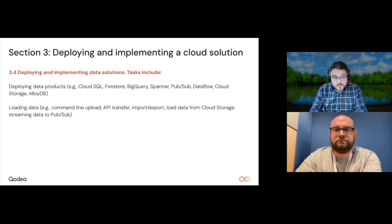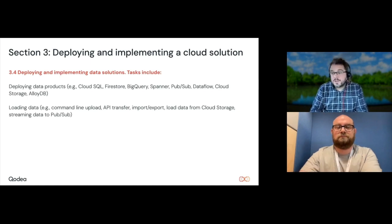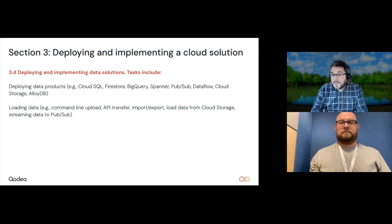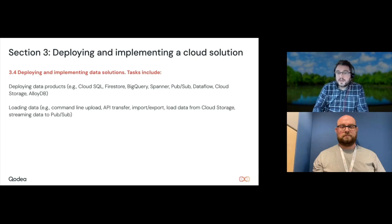More about data and storage in this section as well. Once you've picked the product, how do you actually get started using it? How do you load data into that storage solution that you've chosen? So you need to understand some of the different methods you might use. And there might be multiple choice answers where you've got to pick the right version based on a requirement like a geography, for example.